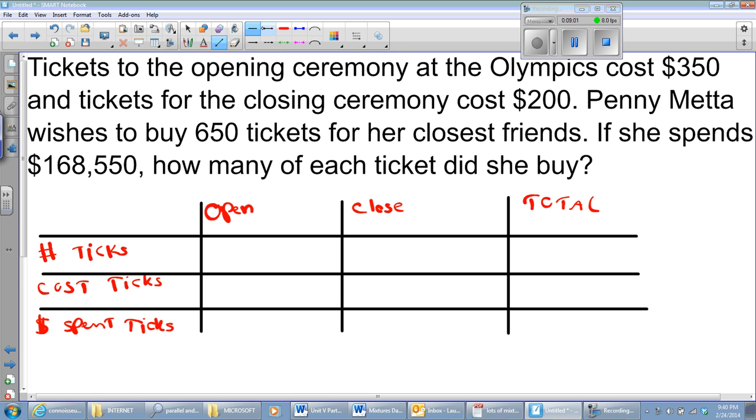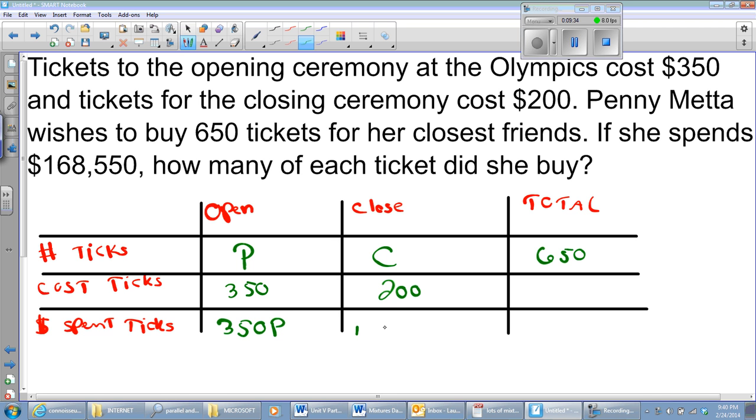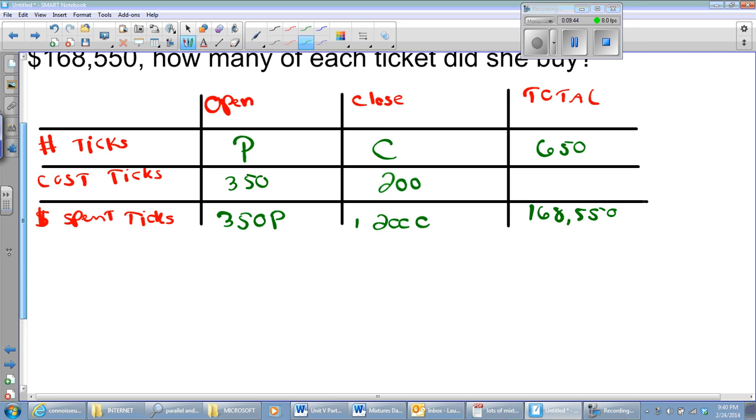Okay, so the opening tickets. Now if you were listening to Leah Bezon, you know not to use an O here. I will use a P. And for the close I will use a C, and the total will be 650. The cost of the opening is 350. The close is 200, and the total does not matter there. The money spent on the tickets will be 350p plus 200c, and that will be 168,550.